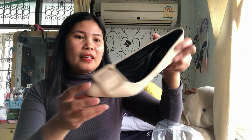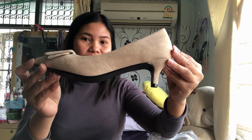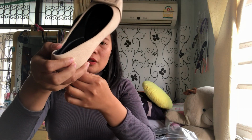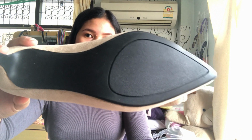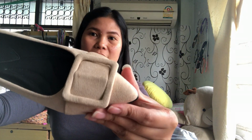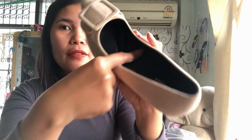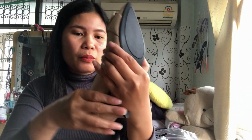Okay, so I think I will show you this one first. This is VNC. Yes, so the shoes over here, VNC. This one looks nice like that. This is size 5. Let me see, and then the details, guys. It's so nice, right? And it's so soft inside also. If you're gonna press that, the sole part is soft.